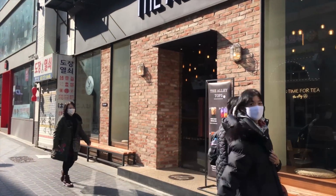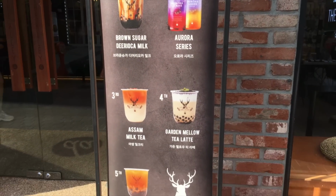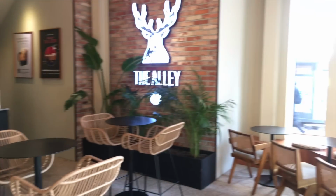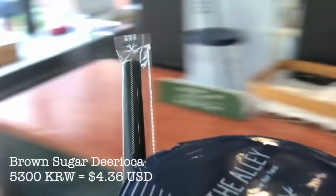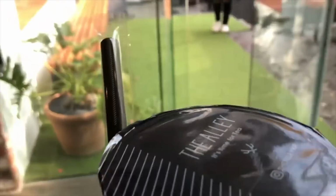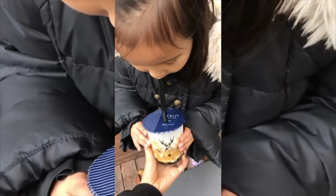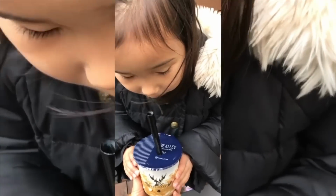So we've arrived at the alley, and this is another place where you can get the brown sugar milk tea. I actually prefer Tiger Sugar over this place. I think that Tiger Sugar is a little bit cheaper and their boba is much better. But if there are too many people waiting in line at Tiger Sugar and you just want to get a milk tea drink, then you could come here too.